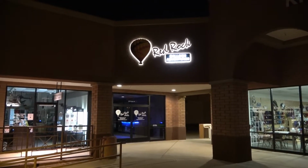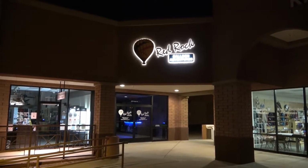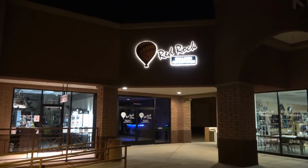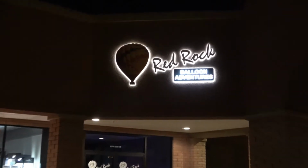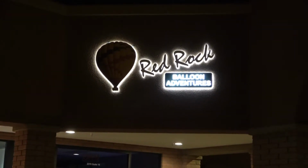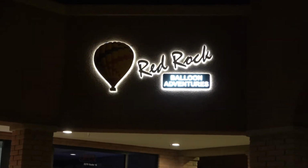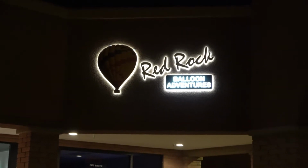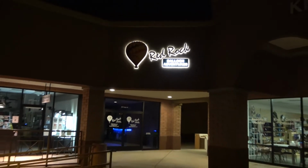Here we are around 4:10 in the morning in Sedona, Arizona. And as you can see on the sign, it says Red Rock Balloon Adventures. That's what we're getting ready to do. We're getting ready to take a hot air balloon ride over Sedona this morning to see the sunrise. This should be fun.